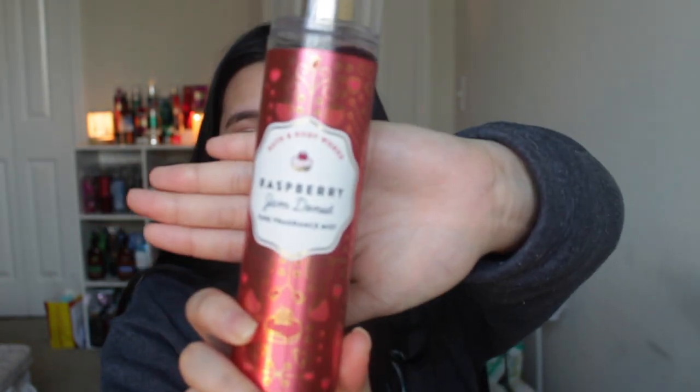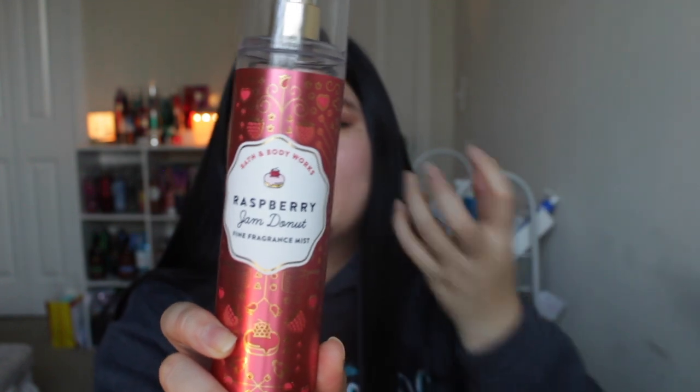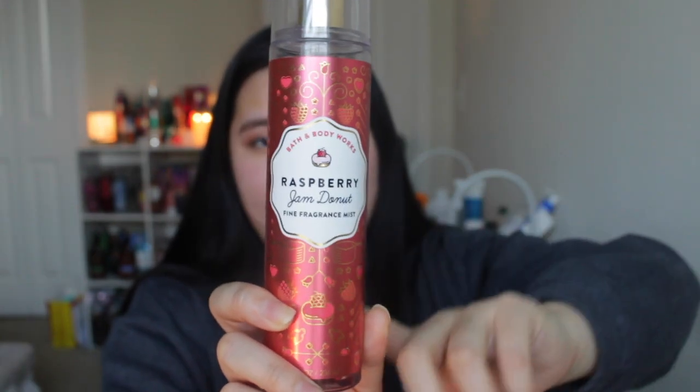Okay, for all my gourmand lovers, for all of my sweet bakery foodie type of lovers who love their scents to smell like a snack, because you're going to smell like a snack when you have this scent on, this is from the new Bake Shop collection from Bath & Body Works, Raspberry Jam Donut. I had to mention her. I had to call her out, because this is a delicious, sweet, intoxicating scent. This is wild raspberry jam, powdered sugar, and warm fluffy donut. And let me tell you, if you want to smell like raspberry jam on top of that delicious donut, this is what you're gonna smell like.